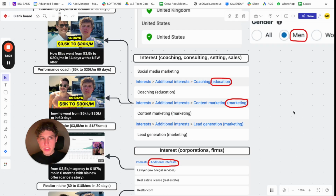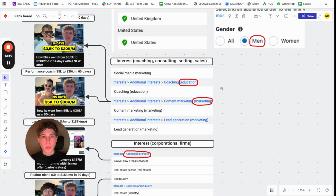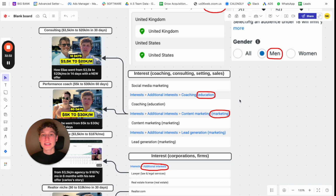Because the importance of the start of 2025 right now is that high ticket offers are gonna be booming, are gonna be really, really booming. So you want to build the foundation right now as quickly as you can.